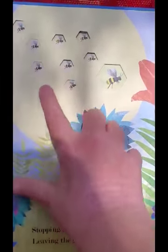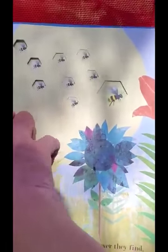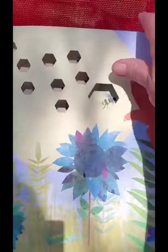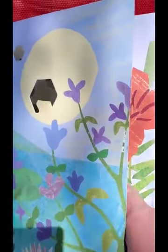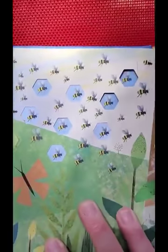So they're carrying that orange pollen. See, she's got some right there. They all have some, and they go from flower to flower. And that helps the flowers to make seeds. The bees pass over. Oh my gosh, look at all these bees.